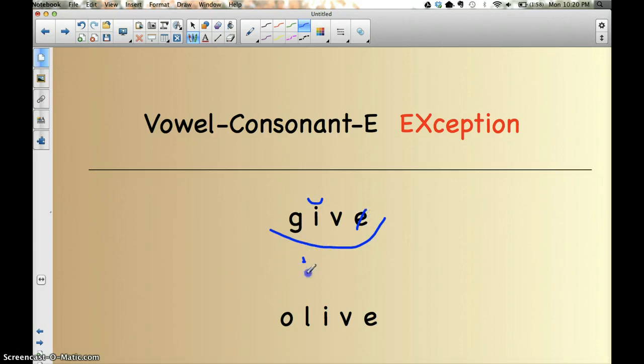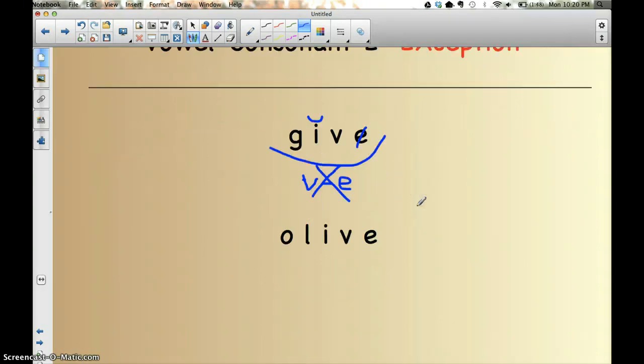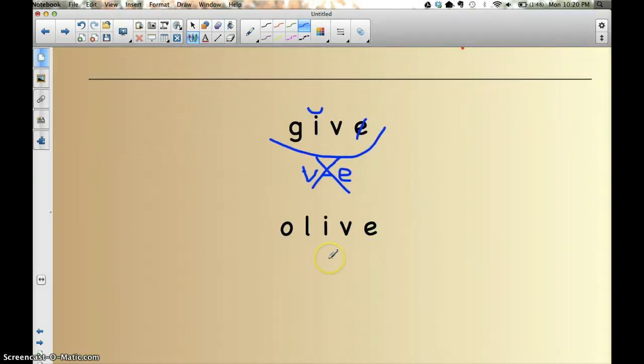There still is a silent E at the end. However, this is a vowel consonant E exception. So we're going to go ahead and cross that out because this vowel is not making the long vowel sound. It's an exception to the rule. It is not following the usual rule. Same thing goes with the next word. This is a two-syllable word. The word is olive. This is not a long vowel sound.